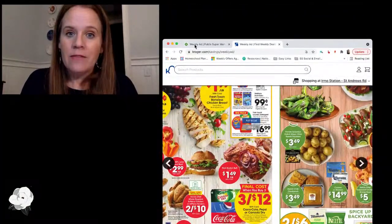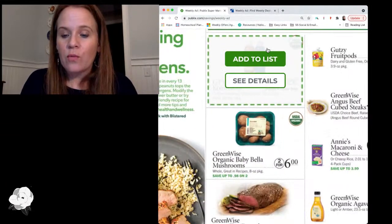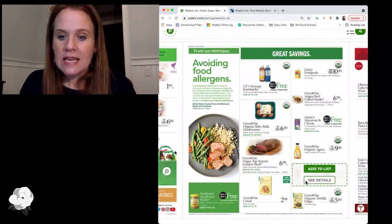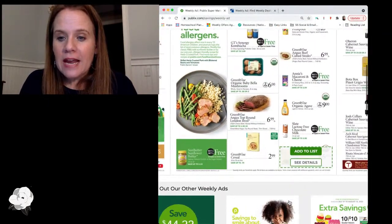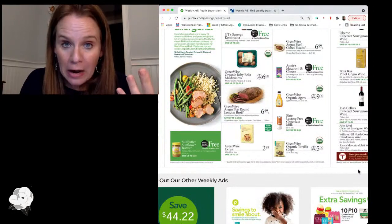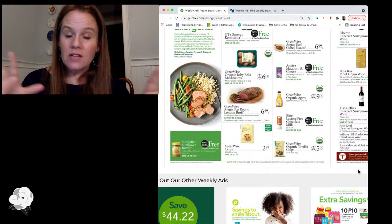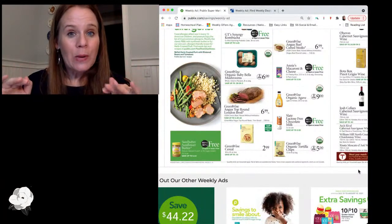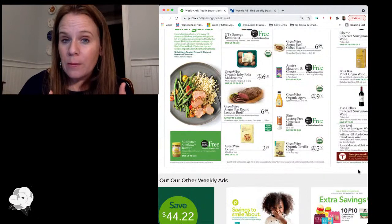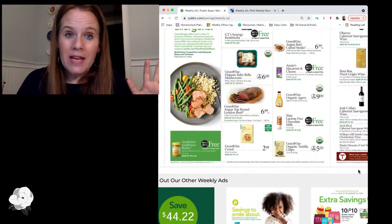going to use the Publix ad for this, because Publix has gotten to where they are really, really loving to advertise their GreenWise things. Their GreenWise items are really not a deal. Very rarely am I going to see a house brand that is on sale. So go ahead and just assume if I see a house brand in a weekly ad, it's probably not at a 40% mark. And for my folks, I'm not even really talking couponing here.